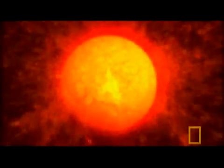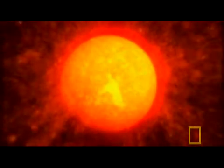Nuclear fusion within the sun creates the conditions for powerful magnetic effects. The currents of superheated gas generate intense magnetic fields. As the sun's interior churns, vast loops of magnetic force appear, merge, and disappear, creating sunspots.